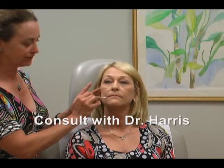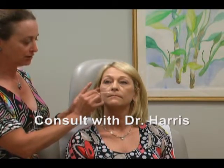Fat injections can also be done into the crease here to soften this area and give a more uniform demarcation between the fullness of the cheek and the upper lip. It can be done into the lips, into the downward tilt of the mouth here as well, and it also gives you a very soft, natural look.